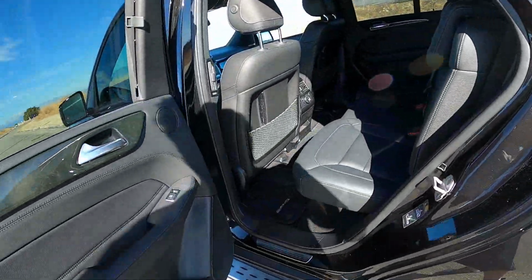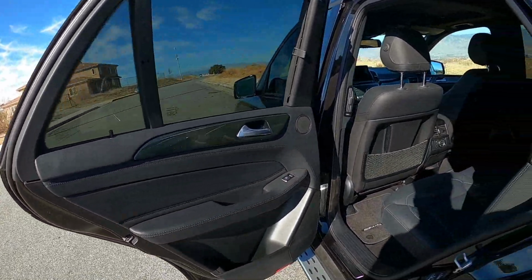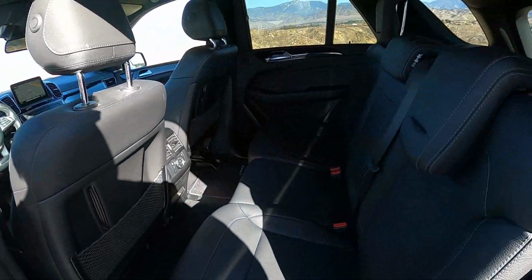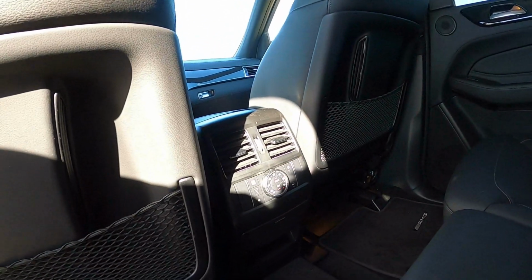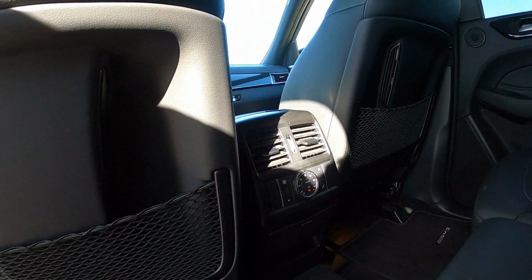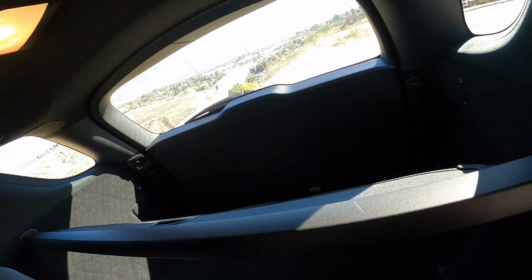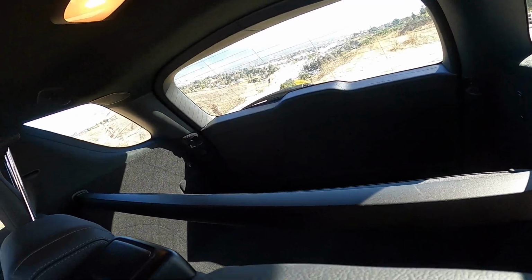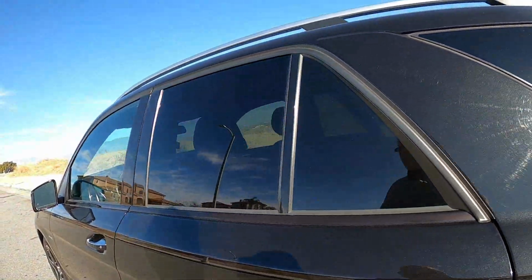Looking here at the interior, unlike the C63 AMG, there is no adjustable seats here in the back. They're just set seats, and also not much room. You do have controls here for the air conditioning. It doesn't appear that it has heated seats either for the back. You do have the see-through in the ceiling there, in your rear storage with your covers, what you typically expect with a two-row SUV.